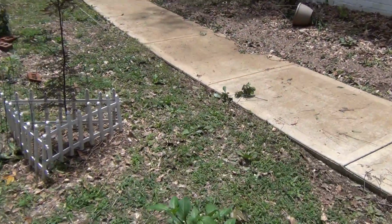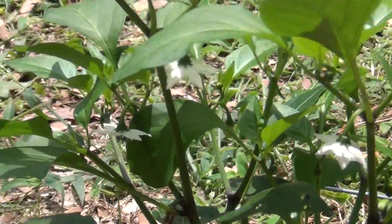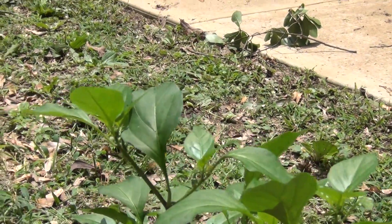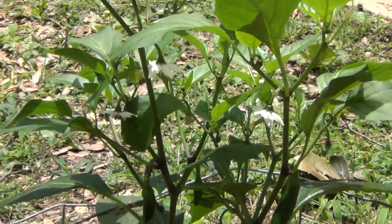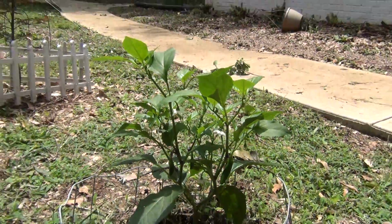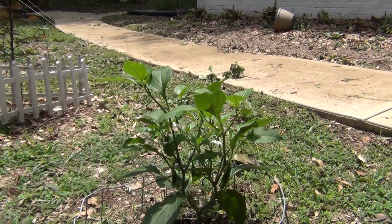Well, I guess, oh yeah, the jalapeno. I got to show you that plant. That's one of my favorites. Look at that. Right now anyway, because the habaneros aren't out, but there are some jalapenos growing on it, as well as some more blooms. So, Reverend Tommy Two Tone with my garden after the storm update.